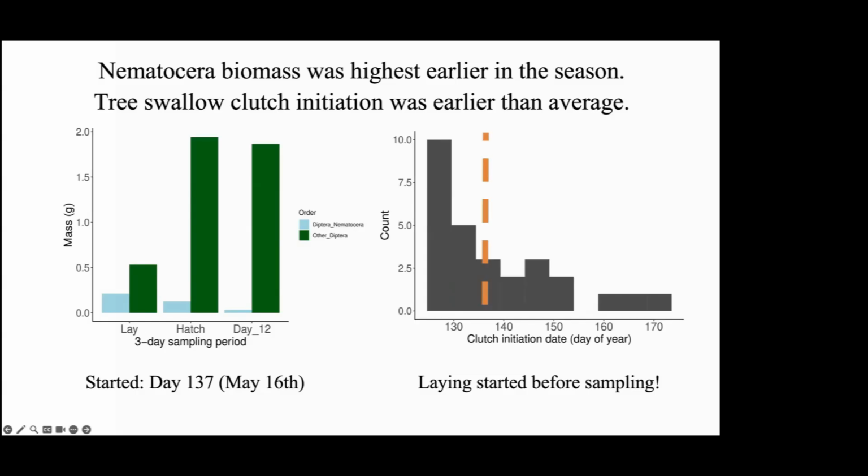And the whole point of our sampling period is to figure out what these birds are eating and what part of their breeding season. So it was really interesting to see that Nematocera is not only highest earliest in the season, but also these birds seem to also have been changing the days in which they lay to be earlier in the year. And that might be correlated with the amount of Nematocera available to feed their chicks. They're going to follow their food sources.